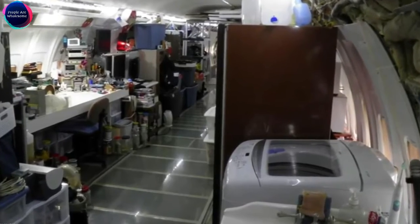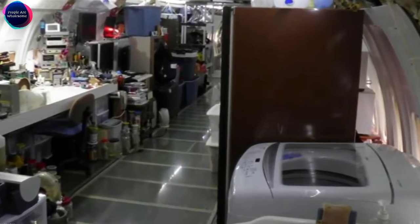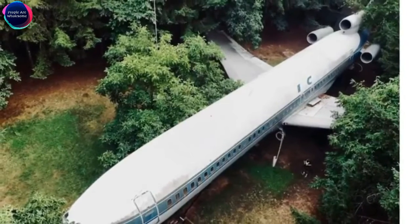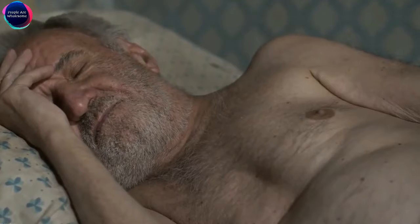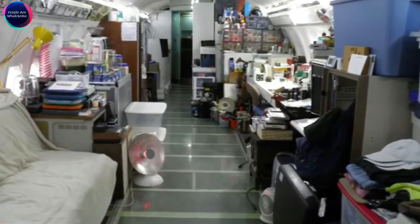The aft compartment of the aircraft, which lies towards the rear tail, is now Bruce's main living space, complete with a large desk where he tinkers on different elements of the plane. The airy space is also home to his kitchen, bathroom, and bedroom. At night, Bruce sleeps on a simple fold-away futon, which can be converted into a sofa in the daytime, offering a practical, space-saving solution for the snug living area.